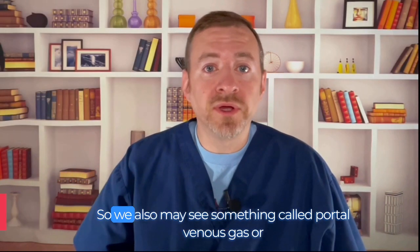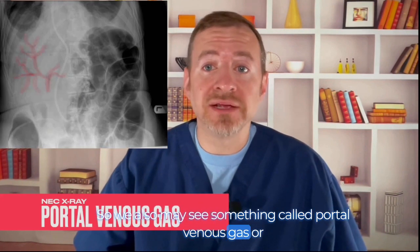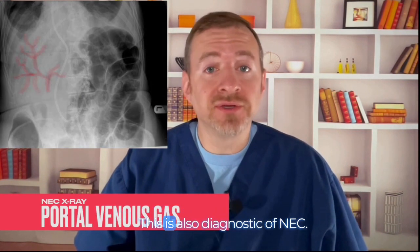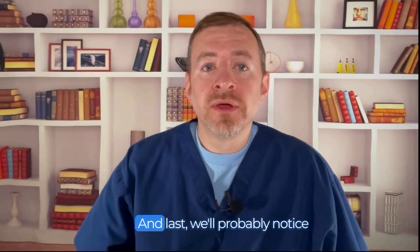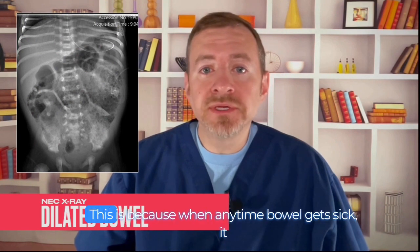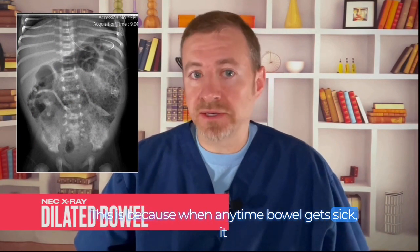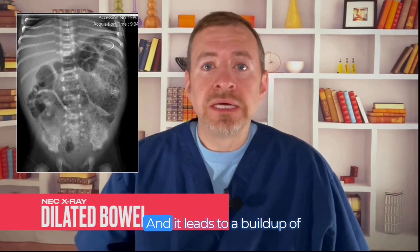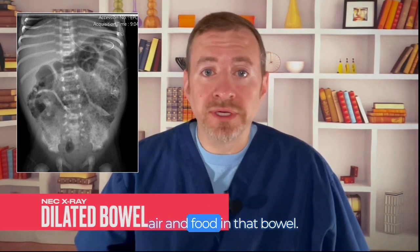We also may see something called portovenous gas, or air in the blood vessels that go through the liver. This is also diagnostic of NEC. And last, we'll probably notice some very enlarged intestinal size. This is because anytime bowel gets sick, it gets stunned and frozen and stops moving, and it leads to a buildup of air and food in that bowel.